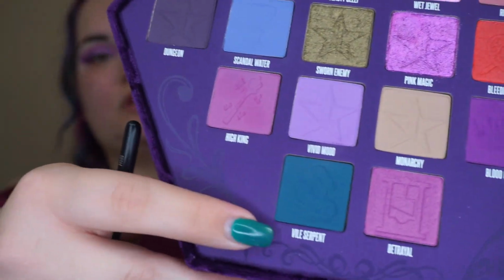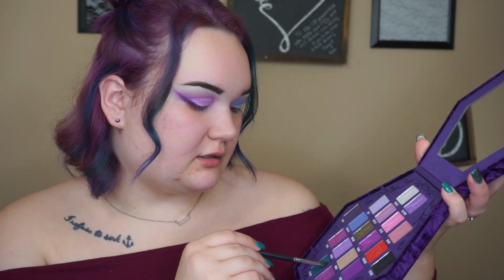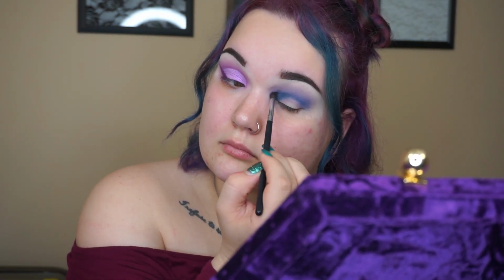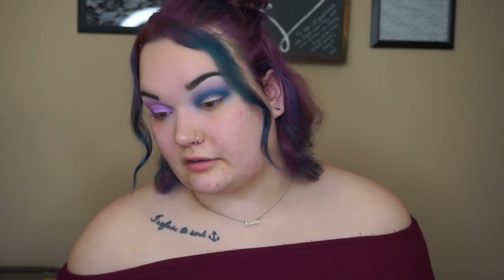Okay, so I want to take the shade Vile Serpent, which is this very beautiful teal shade down in the bottom. And I'm going to take my Morphe M506 and we're going to start blending this. I want to do this mainly in the crease. That's a really pretty shade too. Take a little bit more of it. We're going to focus mainly on the outer corner now. It blends really nicely into Scandal Water as well, so I really like that. And I think that this one's also a super pretty shade.